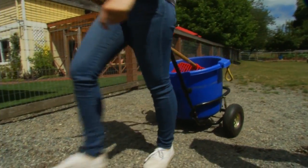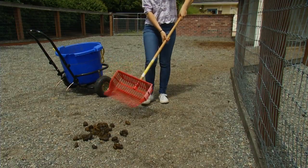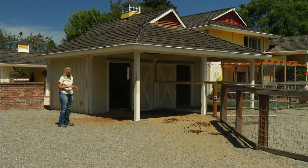Most important thing is picking up manure on a regular basis. As we already said, horses produce about 50 pounds of manure a day. I recommend picking up manure at least every 1 to 3 days to help break that parasite reinfestation cycle.